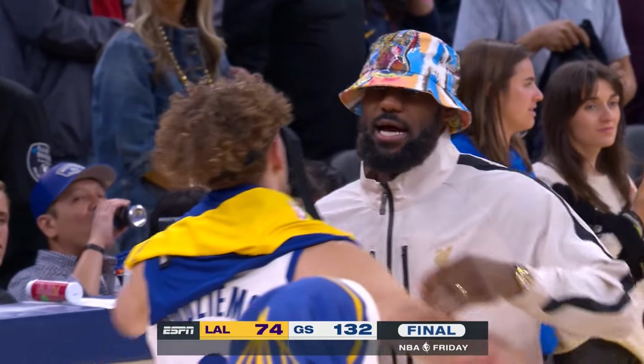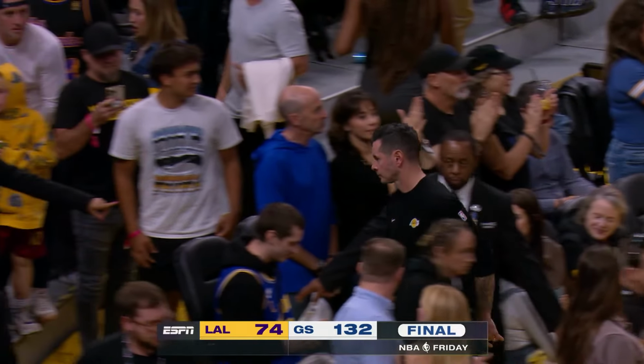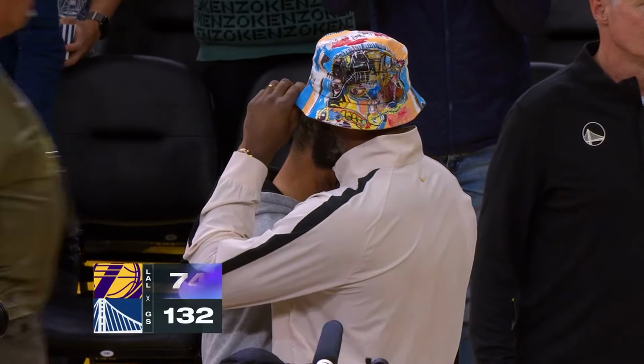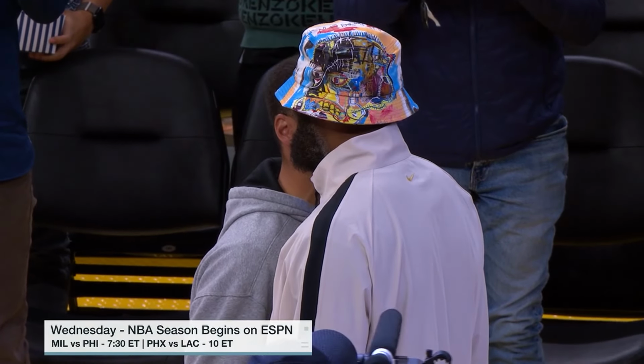Overall, Bronny finished with 17 points on 7 of 17 shooting from the field, along with 4 rebounds, 3 steals, and 1 block, showing much more aggressiveness than his previous preseason performances. There's the two Olympic teammates, gold medal in Paris, and boy, do they have fun. There's your final score.